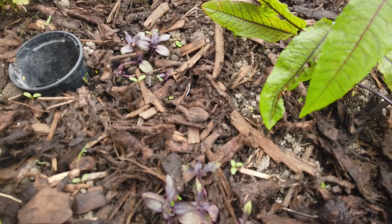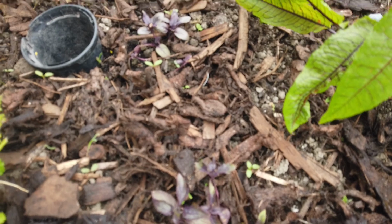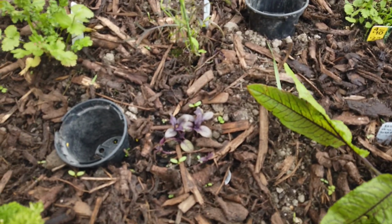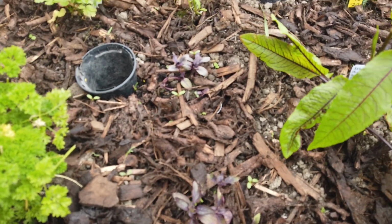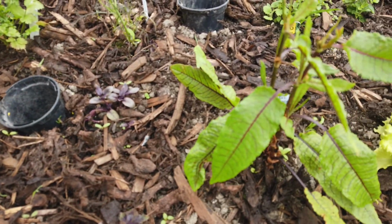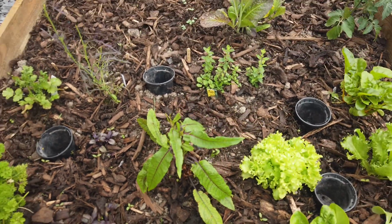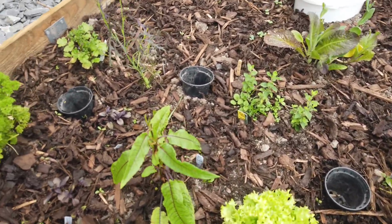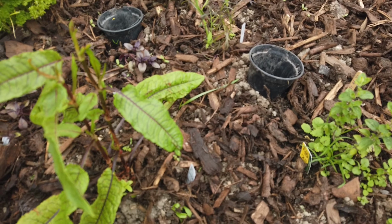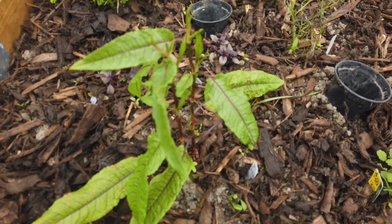I've got some, that's a purple basil, a copper basil, I think it might be called. And this is supposed to be a red veined sorrel. That's very bitter, so I'm going to crop off the bottom leaves from that. I don't think I'll be using them because they're just so bitter. They're not sour, they're bitter.